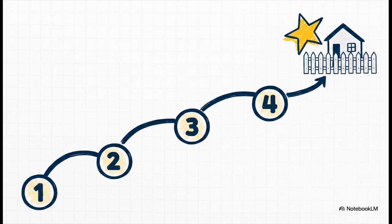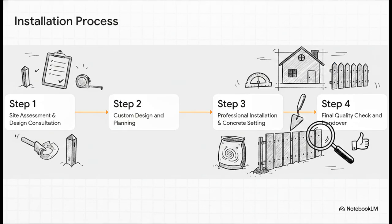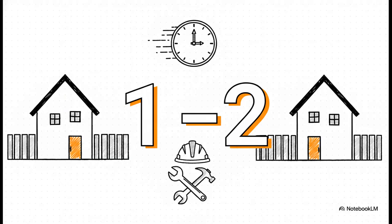Okay, so what does the actual installation look like? It's a pretty straightforward process, professionally done. Pros will handle it all, from site assessment and permits right through to that perfect final alignment. And you know what? It's fast. For a typical home, it's usually done in just a day or two.